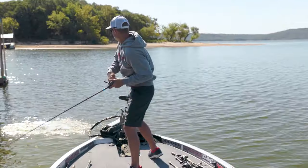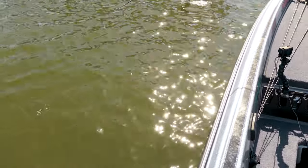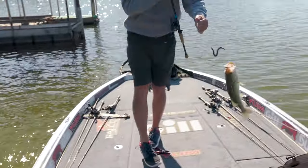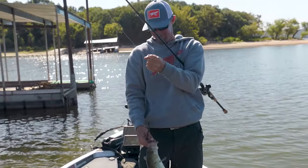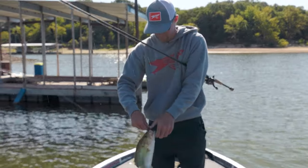There we go. Well, there we go. That's a pretty good one there. I actually missed that fish the first time I flipped in there. I set the hook, and he took my dinger from me. I re-rigged, put her right back in there, and he ate it. It's a pretty good one. Be still, buddy. Come on now.